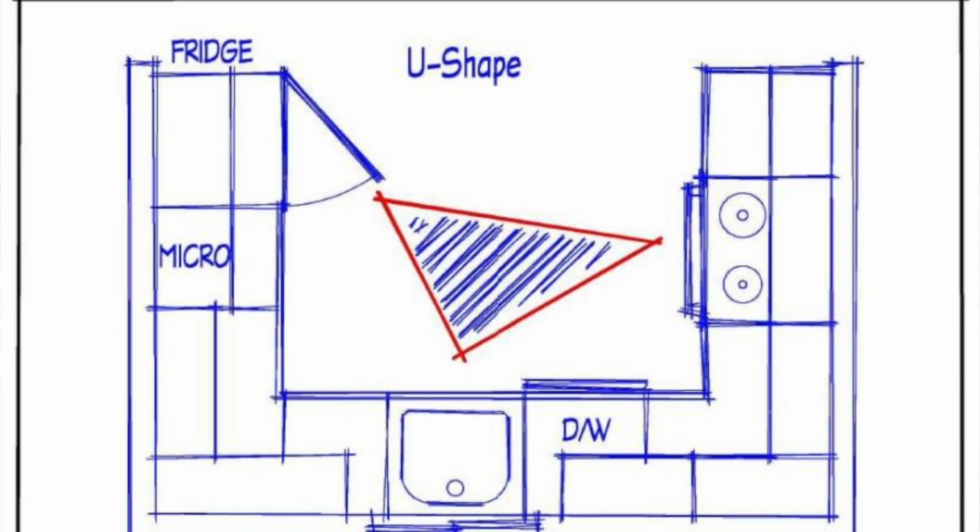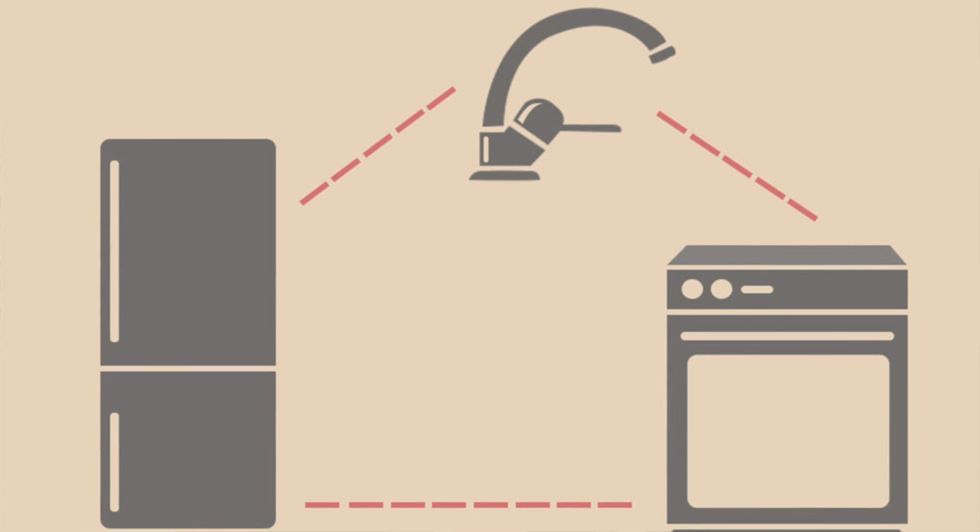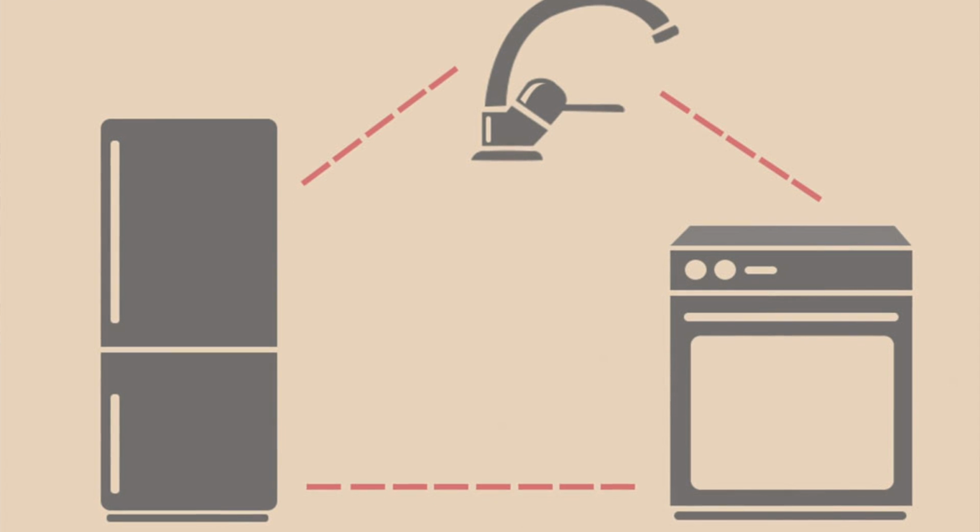I'm sure you've heard of the kitchen triangle. It's a concept that's been around since the 1920s to help maximize the efficiency of our kitchens and making them more ergonomic. And basically your fridge, stove, and sink should form a triangle that isn't too big or too small. Too small and you're all cramped up in your kitchen, and too big, you're just walking everywhere, wasting time.